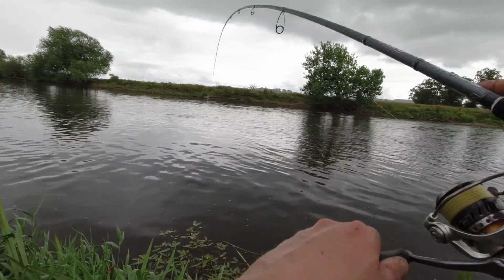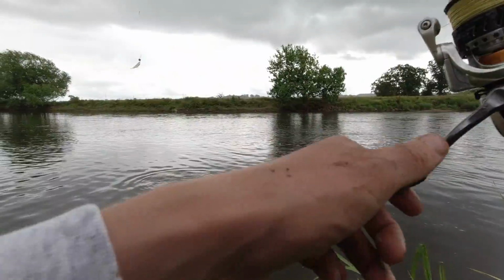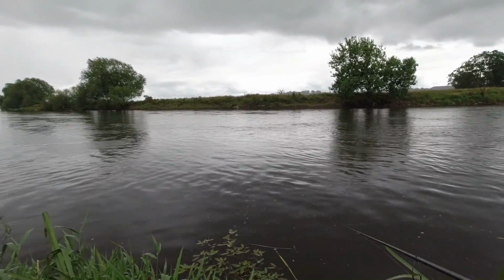Ooh, fish. Oh, it's a pike. That's a pike. He's off. Yeah, don't mind that too much. Here comes the rain again.